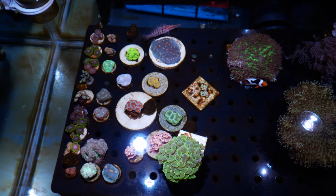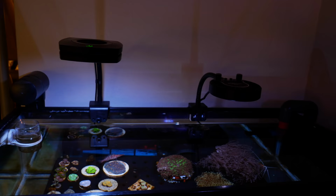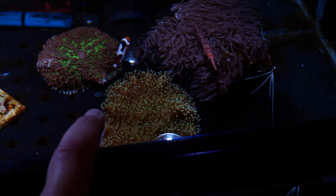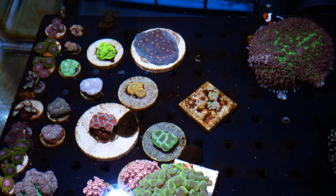See, top down view. Plenty of space, I think, especially right here. The only issue I'm going to have, I got the AI light over here and the Kessel over here, and the PAR down here is pretty good. The PAR down here is like 150, but the PAR underneath the Kessel light is a lot lower. So I just want to make sure that I move all the soft corals over here. That way there's enough space directly under the AI light for the new LPS corals that are coming from Coral Vault.